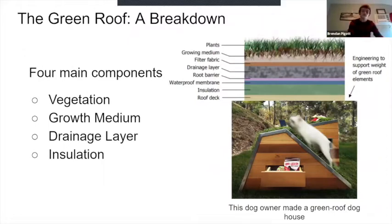Though there are a couple of qualifications that you need to have for a green roof. Vegetation-wise, you definitely want a plant that can survive in different conditions, such as the summer and winter here in New York, as we have all 4 seasons. We like a low height one because it's much easier to maintain.